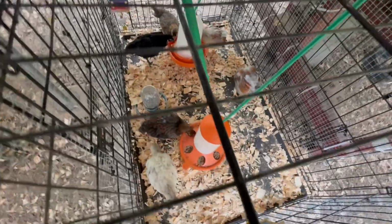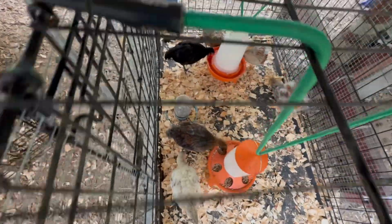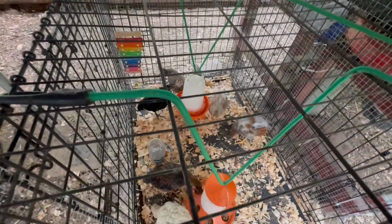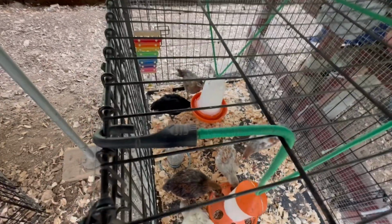This one over here eating. That's working. You can see it moving around, but nothing's spilling out. I've got to deal with that right there, though. The grit. I'll wait a minute, let them finish drinking their water. I don't want to scare them while they're drinking their water.